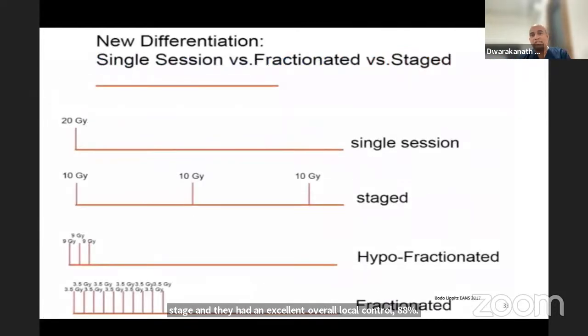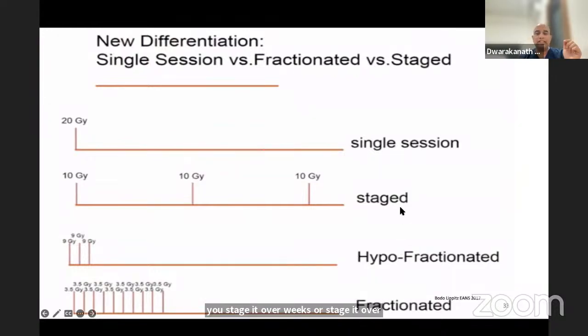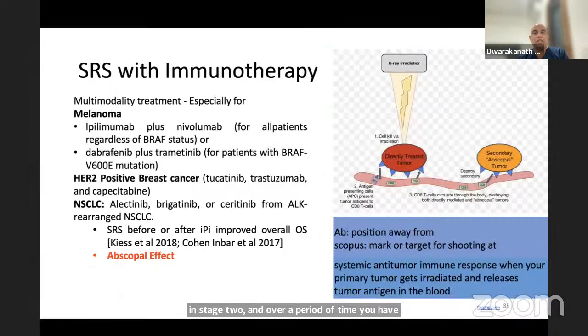So these are the various strategies available, whether you do it in a single session, stage it over weeks, or fractionate it over 3 to 5 days. We still don't know the answer, but this was a paper published by Angelov in which they showed that this was the metastasis treated in stage 1, it had shrunk in stage 2, and over a period of time, it had significantly decreased in size.